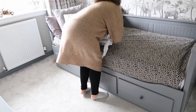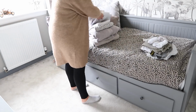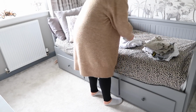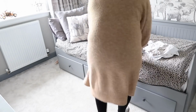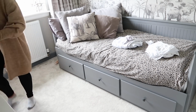Recently I had a few questions about Charlie's bed. It's from IKEA. It's actually a double. It pulls out into a double bed. This is the IKEA Hemnes range. So this is the day bed, and obviously I've got it in grey. It's absolutely fantastic. It's got these drawers at the bottom, and that's where we store all of our towels. So it's a great hack if you're looking for towel storage as well as a single bed for a room.